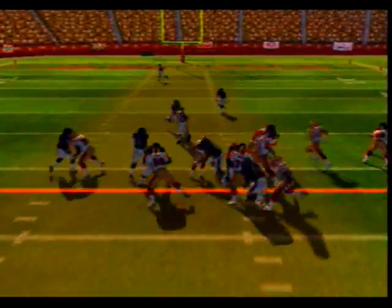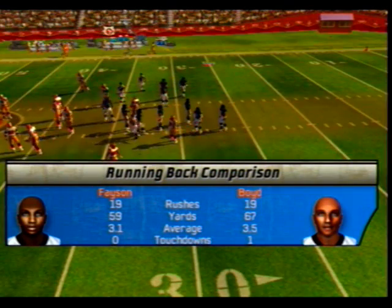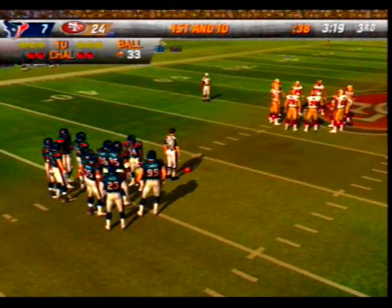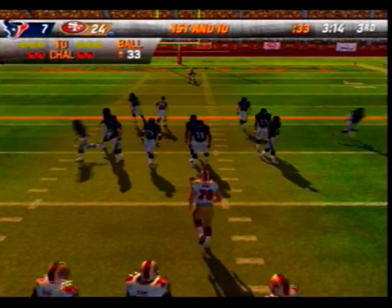The 49ers line up in trips bunch. Madison comes up to make the play at the 33-yard line. Excellent run for a first down. They brought some extra heat with a blitz, but he was able to find some room and pick up the first. Ball on the 33-yard line.